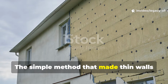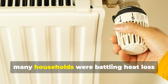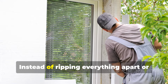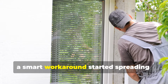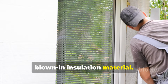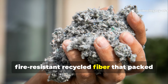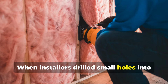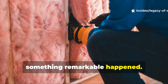The simple method that made thin walls feel twice as warm. By the 1980s, many households were battling heat loss from walls that just weren't built for efficiency. Instead of ripping everything apart or spending on expensive renovations, a smart workaround started spreading, filling wall cavities with dense, blown-in insulation material. Usually it was cellulose, a treated, fire-resistant recycled fibre that packed tightly into every corner. When installers drilled small holes into the wall and pumped this material into the cavities, something remarkable happened.